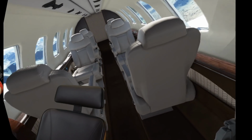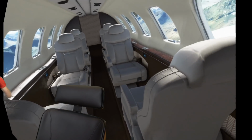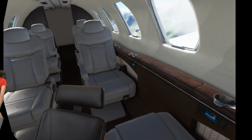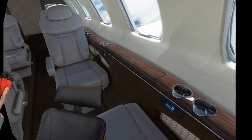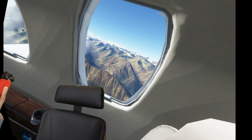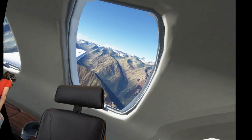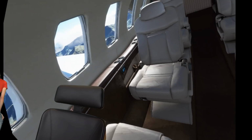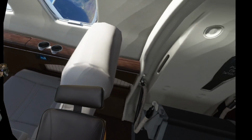I have no idea where I am right now. But we can actually take the passenger seat here. If you have a chair, this is actually quite relaxing. You can put it back here and just check the window and see the Himalayas. Gee, yeah, fantastic. And all the detail here is amazing as well.